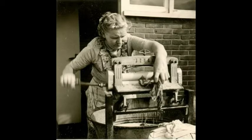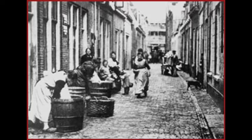Now, back to washing. This is not my mother, but she looks so much like her, it's unbelievable. Mother used to do the washing on the back porch, but there were places in town where the houses were pretty small and didn't have a place to do the washing, so the women all got together on the street. The water stoker would deliver the water to them.